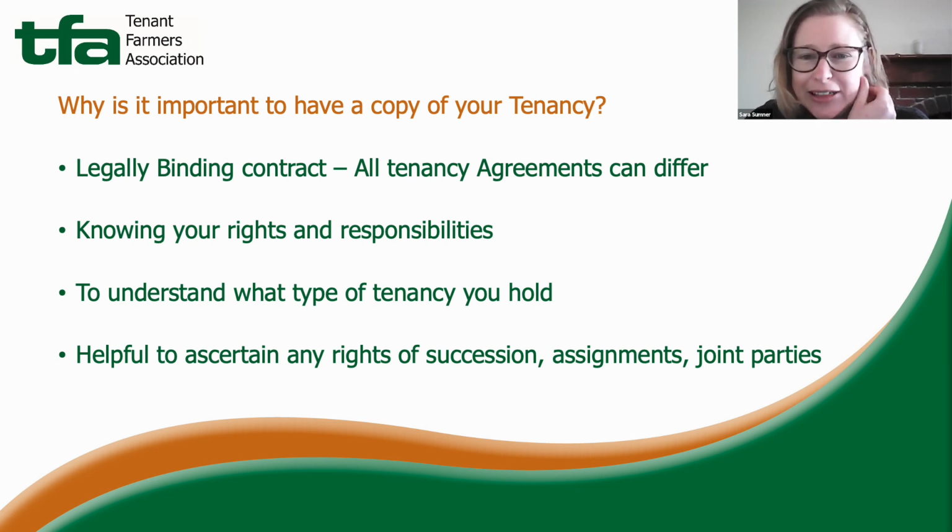Can we see a copy of your tenancy agreement? It's probably the number one question that we ask of our members. So why is it so important? Firstly, it's a legally binding contract. A tenancy agreement is the binding agreement between two parties, the landlord and the tenant. And whilst a lot of them are seemingly quite standard, with maybe standard template agreements used, especially with farm business tenancy agreements, each agreement is unique. It might have changed one word, might have changed a clause, may have changed a whole heap of things. So it's often really crucial for us to see tenancy agreements.